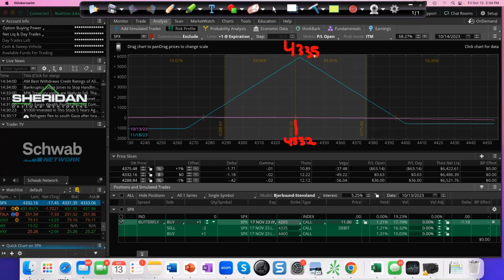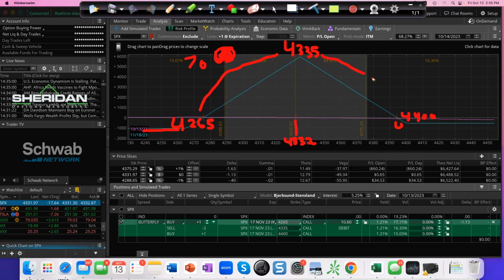depending on what the market's doing, I don't know what the at the money call will be. We could be at 43.50, we could be at 43.00, then I would do that. My long out of the money call would be at 43.95. My in the money call would be at 42.65. So the distance from my short call to my in the money call is going to be 70 points on the downside. On the upside, the distance from my short call to the out of the money call is 65. So the width on the downside is 70, the width on the upside is 65, right?